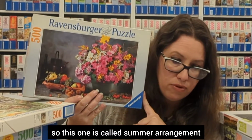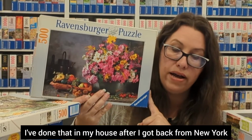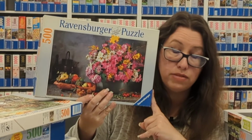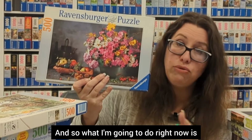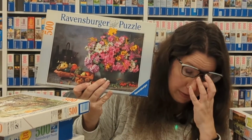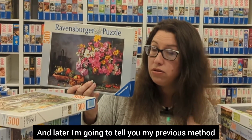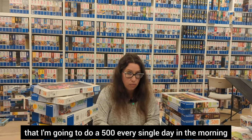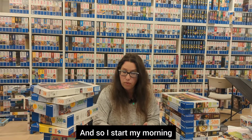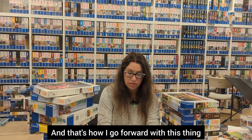So this one is called Summer Arrangement. It's by Ulrike Schneider. It's from 1994. I've done that in my house after I got back from New York. It's missing one piece, unfortunately. And so what I'm going to do right now is show you a photo of some of my 500s on the shelf, and I'll tell you my current method, and later I'm going to tell you my previous method. Basically I decided that I'm going to do a 500 every single day in the morning. So I start my morning, I take one 500, do it, and that's how I go forward with this thing.